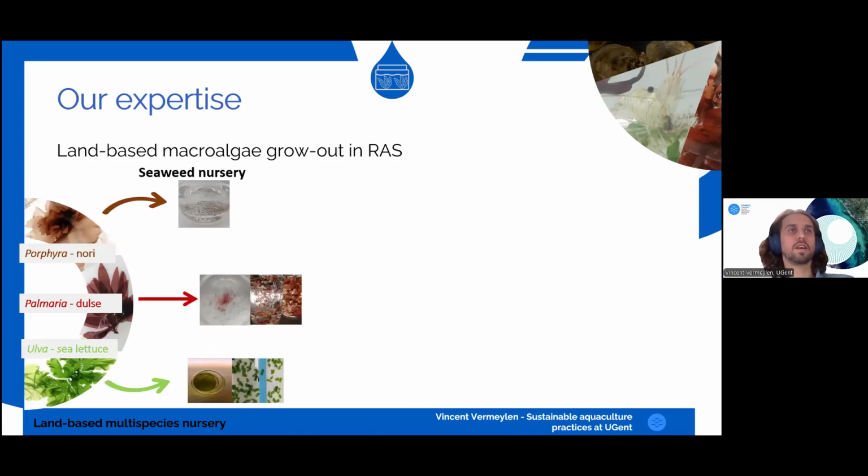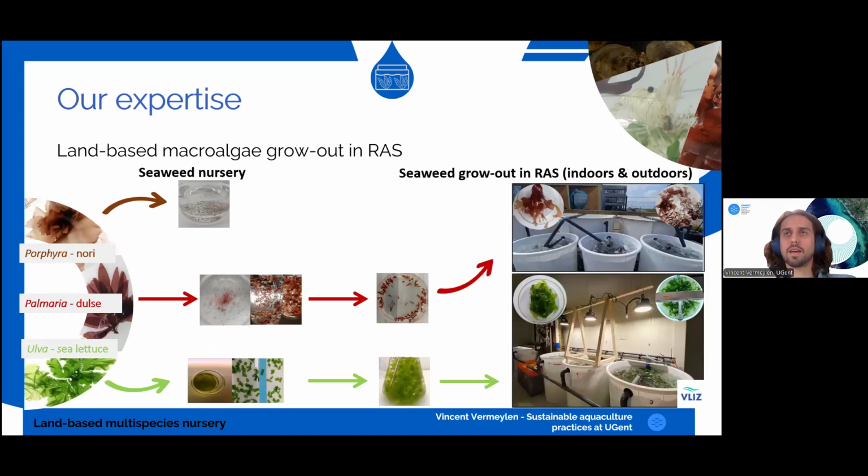For example, here again, porphyra, palmaria, and ulva, they are grown until the juvenile stage, so juvenile sporophytes, which they leave to grow on small scale in the lab. And then, especially for palmaria and ulva, they have developed larger recirculating systems where they grow them both indoors as well as outdoors. So they have a very good control on the culture conditions here.